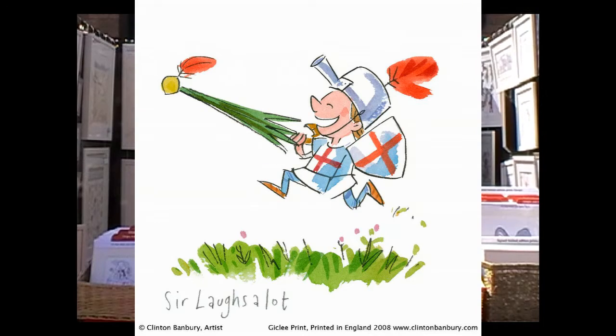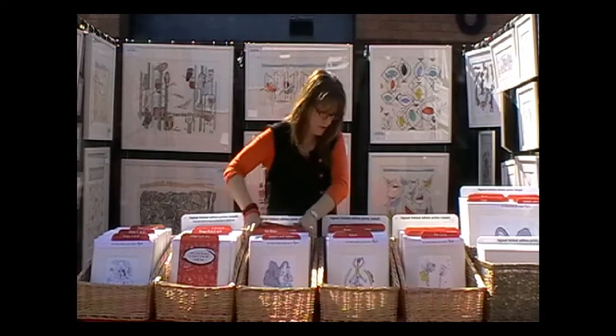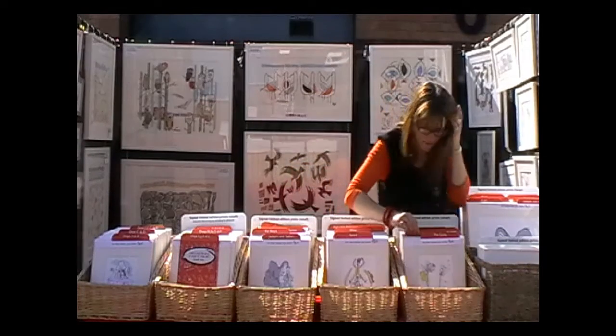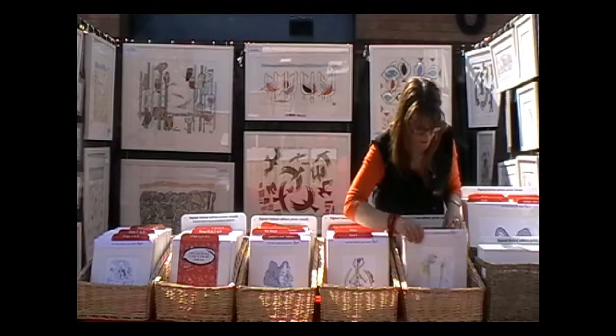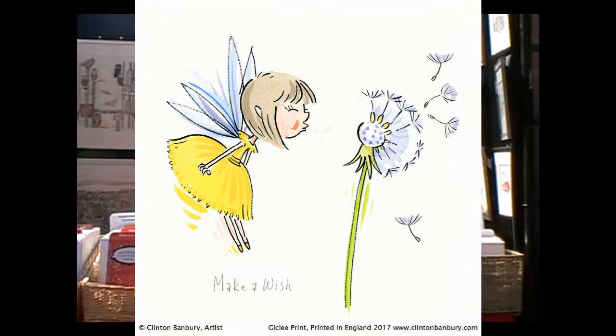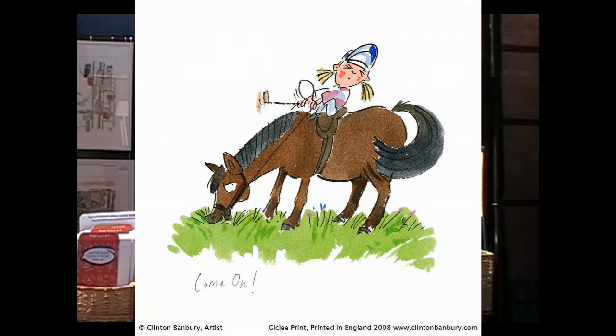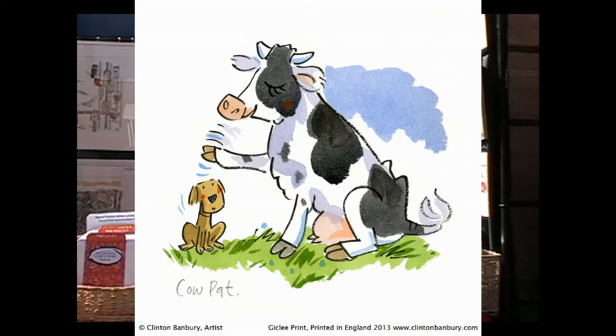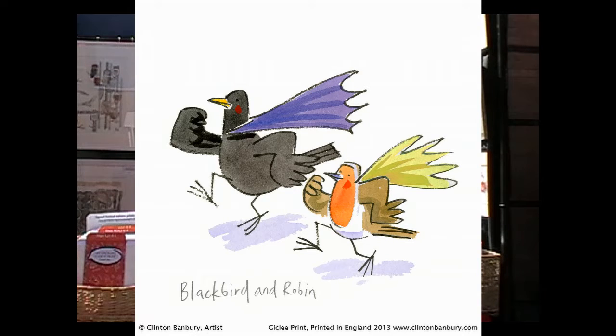Then we have more girly ones. So we have, where are the girly ones? They're over here. We have fairies like Make-A-Wish, and we have horses and ponies, and we have woodland animals, farm animals, lots of bird ones. This one I love, it's called Blackbird and Robin.